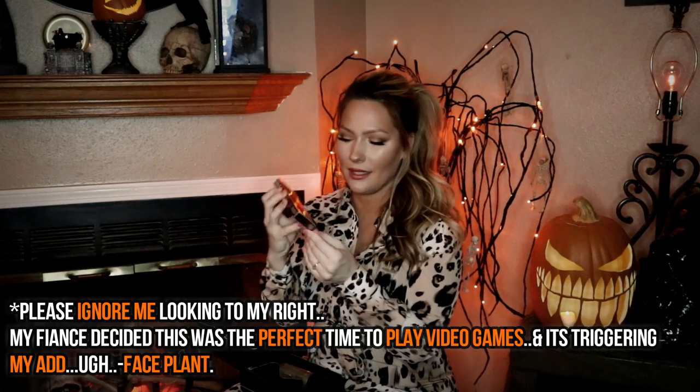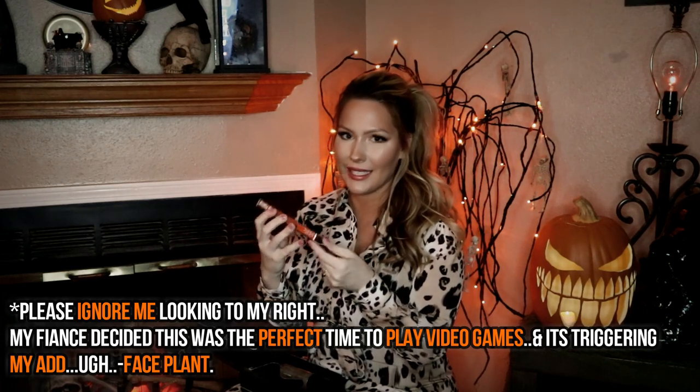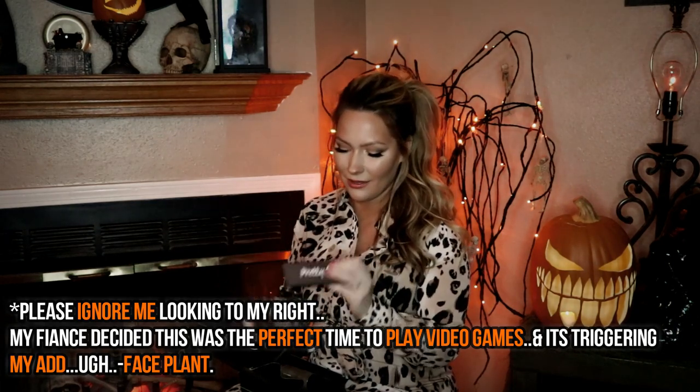The first thing that I'm gonna show you guys is the Dose of Colors pretty cool palette that I received. I saw online all the different colors that you could possibly get. And I saw this one and I was like, please let me get this palette, and I got it. I'm so excited. It's all colors that I will use. They're dark colors, which, oh my gosh, they're so pretty.